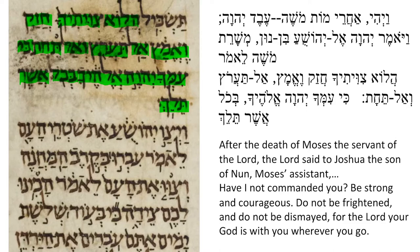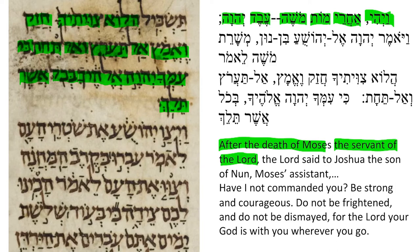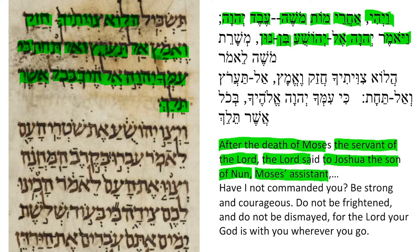And now for the translation. The book opens up with Vayhi, which here is not translated into any English word. It was traditionally translated as something like It Came to Pass, which you're probably very familiar with if you've read the King James Version of the Bible, but I usually think of it as just and so. So we have After the Death of Moses, Vayhi, Acharei, Mot, Moshe, the servant of the Lord, Eved Adonai. The Lord said, Vayomer Adonai, to Joshua, the son of Nun, El Yehoshua bin Nun, Moses' assistant, Masharet Moshe Leomer.